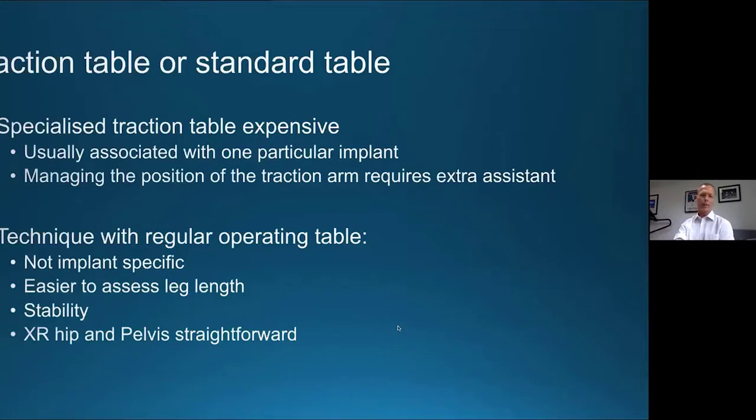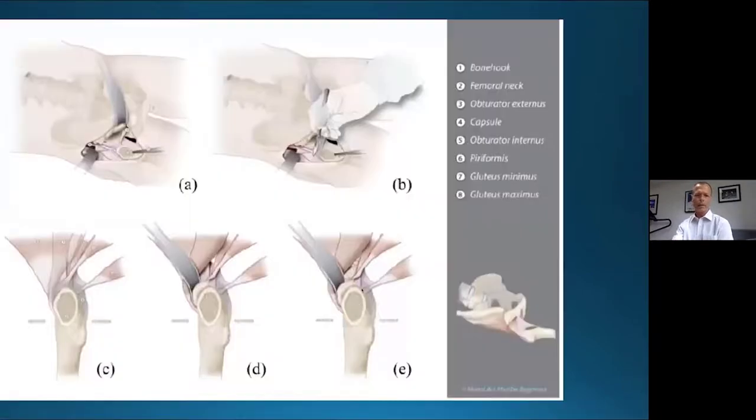Using a regular table is very comfortable and not implant specific. I do like to be able to extend the middle of the table so the legs can drop. I find that easier, but it's not implant specific. It's easy to assess leg lengths, easy to get the x-ray in to check, and easy to assess stability on the table. You do need to familiarize yourself with the anatomy, particularly the attachment of the capsule around the trochanteric area, the relationship to gluteus minimus, how to get your retractor around the bare area, if you like, of the greater trochanter, and the release you need to do to mobilize the proximal femur to get sufficient access.